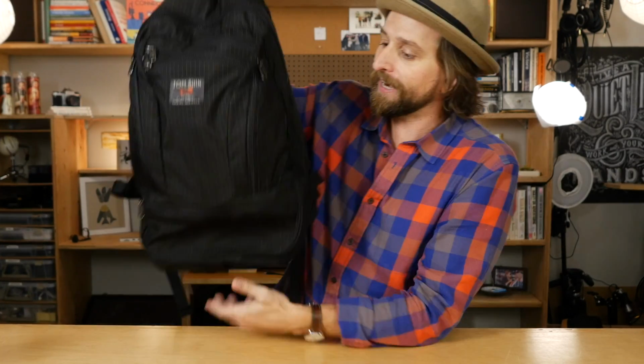I've reviewed this bag extensively as a single bag travel bag, a travel bag that you use as your only bag when you travel. It's minimal, but it is lovely to travel with. And it goes the same for daily carry. It's not minimal. You can fit as much as you want, but it carries just like a regular old school JanSport or something like that.